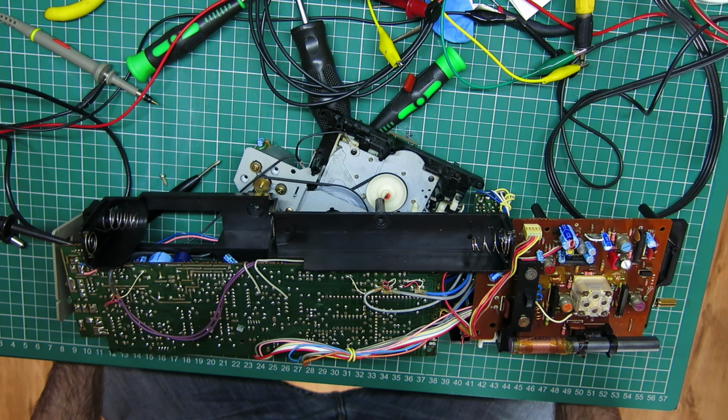I don't know what I did. Something got out of sync when I was power cycling. I think I pressed stop, turned the power off. I got it out of sync, and it just went crazy.